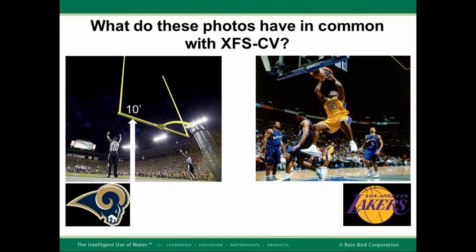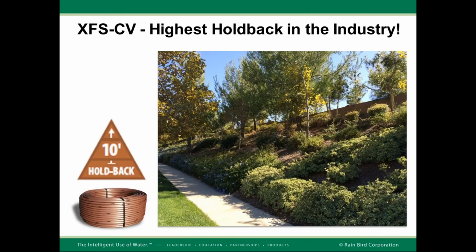Maybe some of you are already trying to figure out what this has to do with drip line. Another standard in the sports world is that the height of a basketball rim is 10 feet high as well. So both of these pictures have that in common. The standard height of the goalpost, 10 feet. The standard height of a basketball rim is 10 feet as well. What the heck does this have to do with XFS-CV?